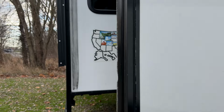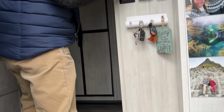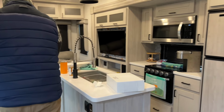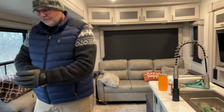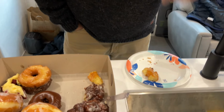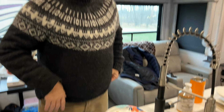So we made our way back here to the campground since they didn't have a place to sit and eat donuts. We just wanted to try them, see if it was worth the drive or not. Okay, so we read somewhere online that the apple fritter is what they're known for. I can see why. I'm not an expert, but that was the best apple fritter I've ever had.